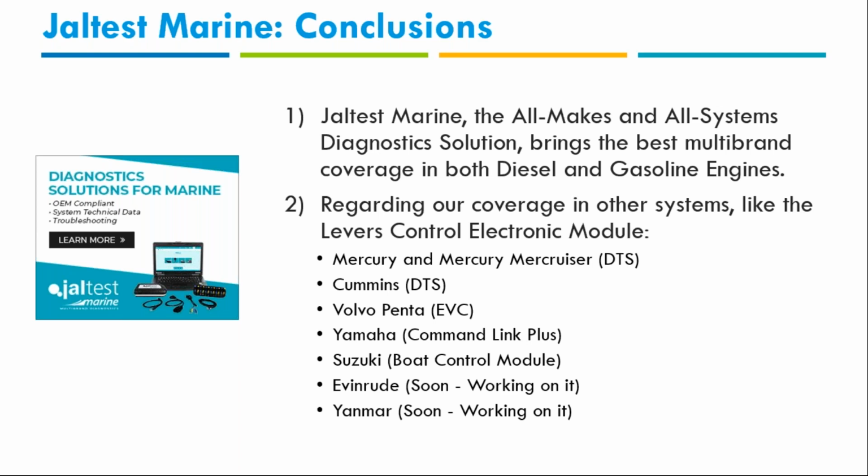Regarding future updates, for example, in Mercury, I would like to highlight that our engineering team is working to have all the new models ready for you in the software at the beginning of 2021, okay, in February. We are also working on more systems. Proof of that are the lever modules for Evinrude and Yamaha that will be available next year. Right now in Jaltest Marine, we have Mercury, Mercruiser, Cummins, Volvo Penta, Yamaha, and Suzuki lever consoles of these brands. And as I said, we are working to have also Evinrude and Yamaha.